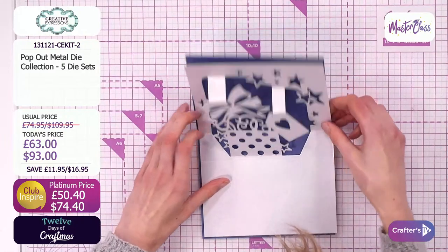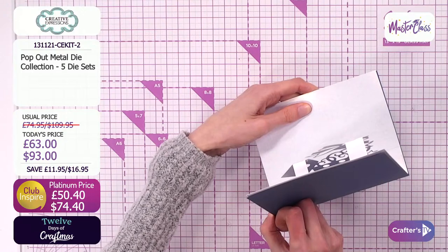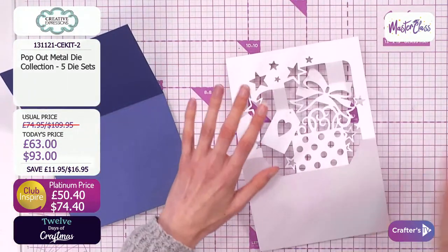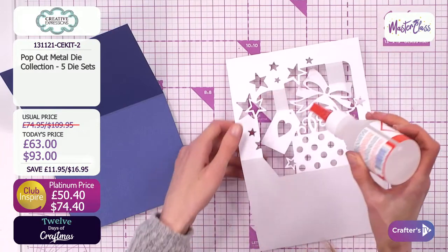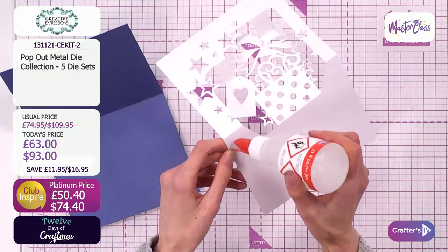And then all we're going to do is glue this into the inside, and it's going to give us that backing, that blue shining through, and it's going to make that design really pop through. So we do just need to think about where we are popping our glue. We don't want to add too much glue and end up sticking our pop-up element down. It would be a little bit of a shame. You don't want your pop-up to be stuck down.